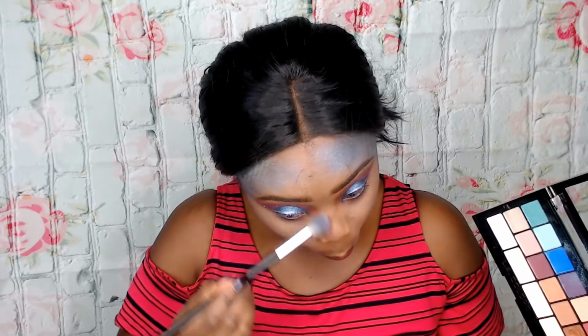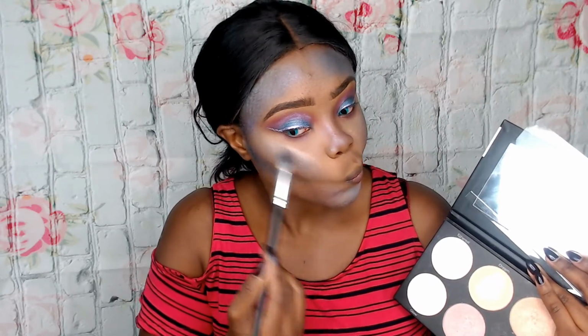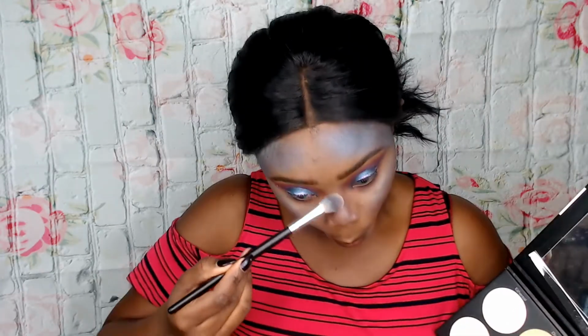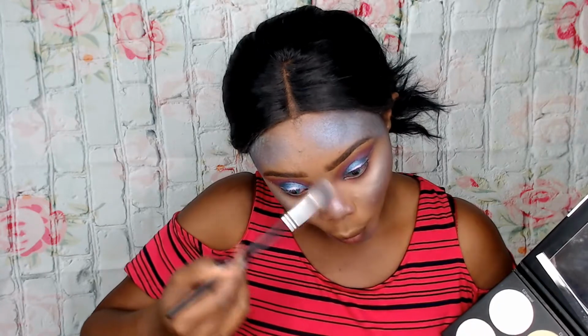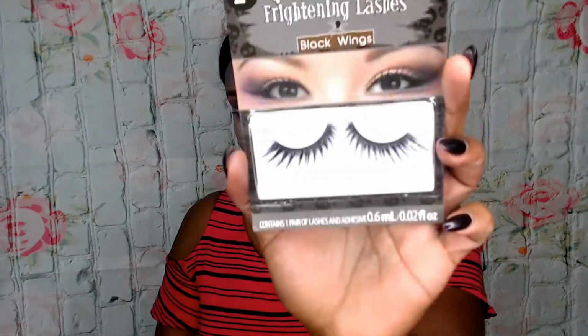So I'm gonna go ahead and use purple to contour my nose. And then I'm gonna go in with this BH Cosmetics highlighting palette, and I'm just gonna highlight to the gods. What's a little mermaid without some highlight? You feel me? Highlight to the gods. Nose on point. Cupid's bow glowing to the gods.